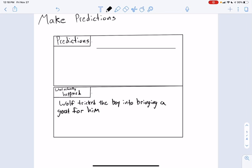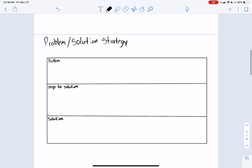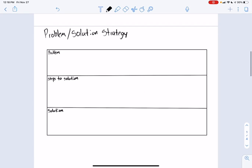All right, great. All right, so the next thing we're going to do is we're going to talk about the problem solution strategy. And we're going to use this story as an example. So what was our problem?